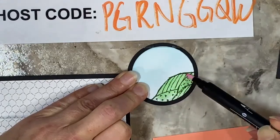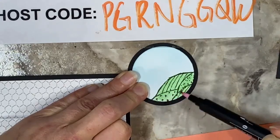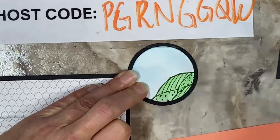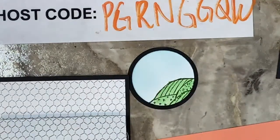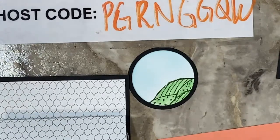You can't do it a lot. There's a solution in there, and water and paper don't mix so well. But if you go with light, feathery strokes... if you keep going over, it's going to get matted and weird. So you definitely have to be light and wispy with your coloring of it.